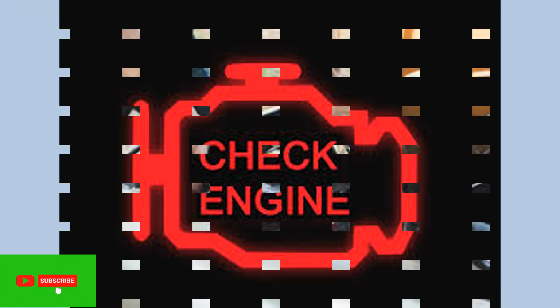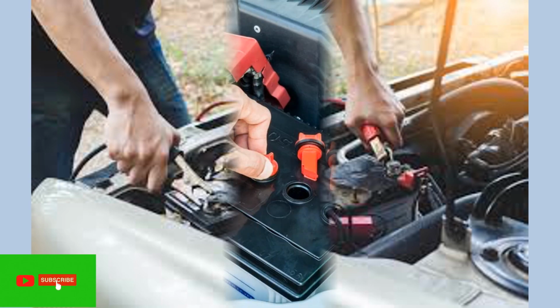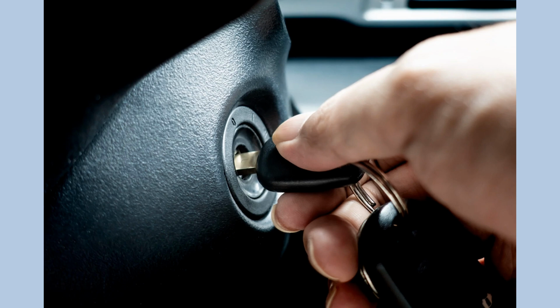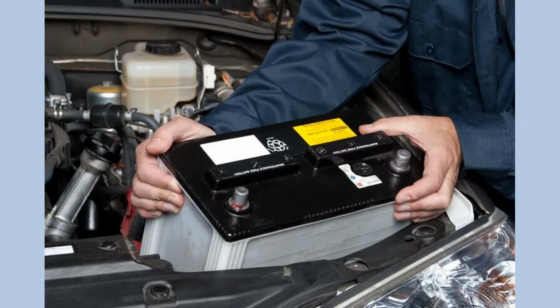Extreme temperatures. Both hot and cold weather can affect battery performance. Make sure to check your battery during extreme weather conditions. Parasitic drain. Leaving lights on or having faulty electrical components can drain your battery over time.